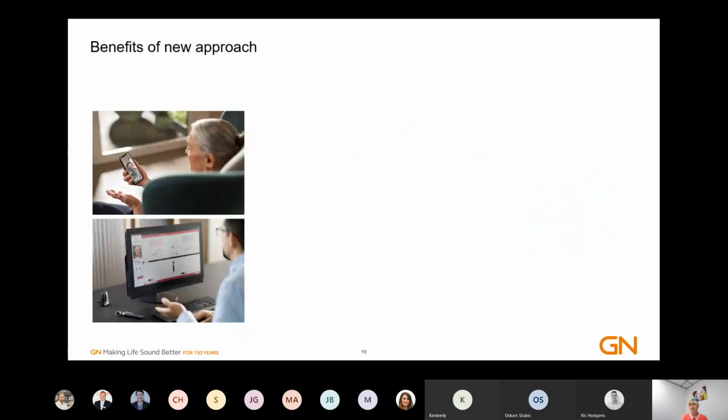There are some benefits to this new approach. So one thing is it's less clinic visits. So especially at the minute when people are having to try to stay at home more, it does give them more options to still have that same service and to still be fit with devices and, you know, not suffer at home, not being able to hear their TV and getting complaints from family.